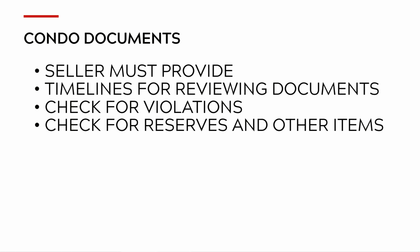Owner to investor ratio, the percentage of owners to renters. It should not be more than 49% of the units rented in a condo community, because that means it's actually turning into basically an apartment complex at that point.